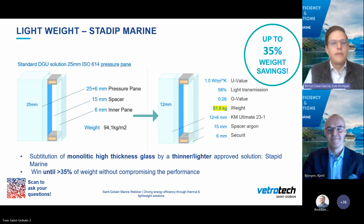Afterwards, towards the interior of the ship, we would see the spacer bar filled with argon or krypton, and then the rest of the inside composition. This would have an estimated weight of around 94 kilos per square meter.